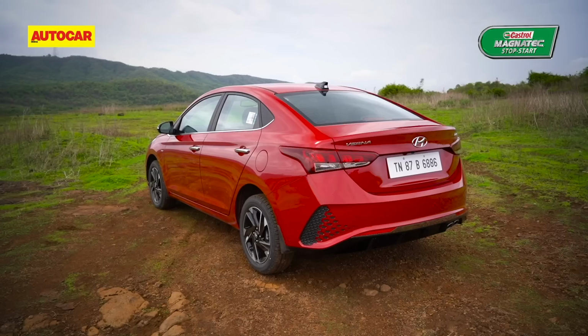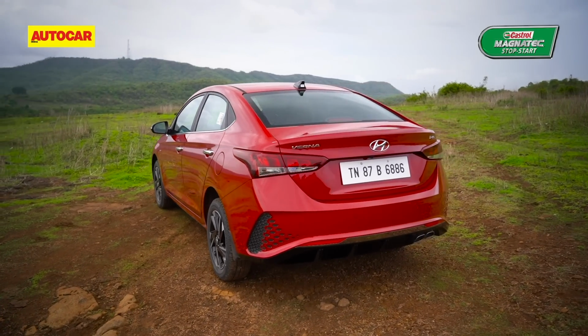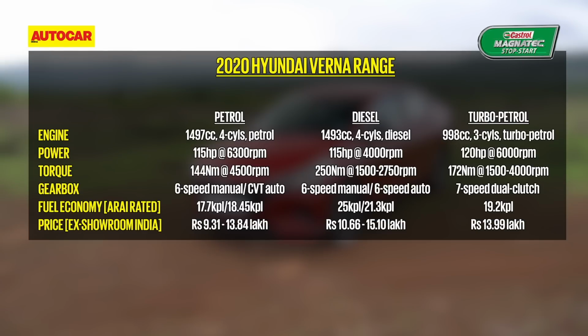Before I start driving, let's quickly run through the updated Verna lineup. The range starts with the new 115 horsepower and 144 Newton meter 1.5 litre petrol engine that's available with a 6-speed manual or a CVT auto. Buyers with lots of running have the option of a new 115 horsepower and 250 Newton meter diesel that's available with a 6-speed manual or a 6-speed torque converter auto.